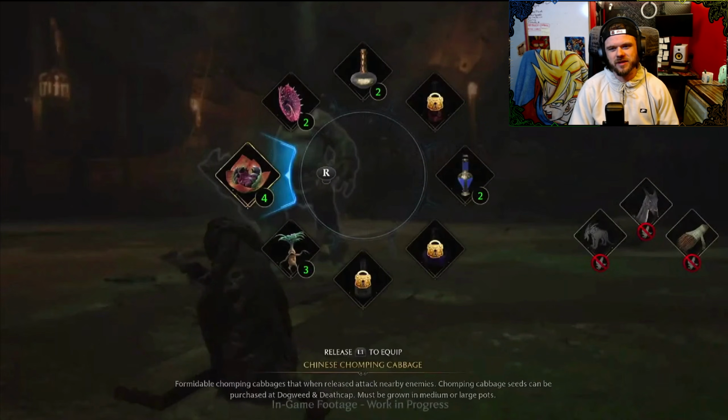Right, here we go then. These are the things you've brewed and I've brought with you. They said plants and they said potions. So, mandrake. I don't know what we got here really. What is it? Oh, it's a Chinese chomping cabbage. Formidable chomping cabbages.